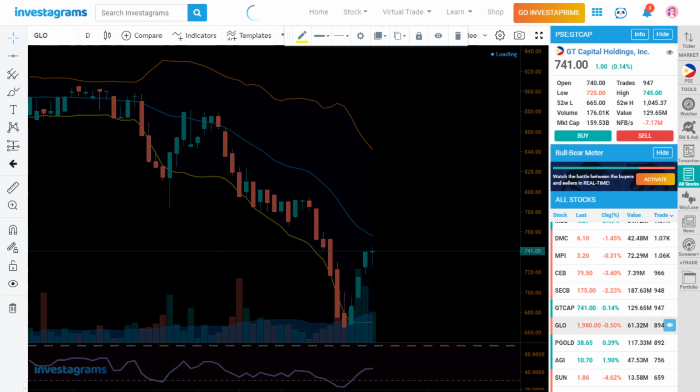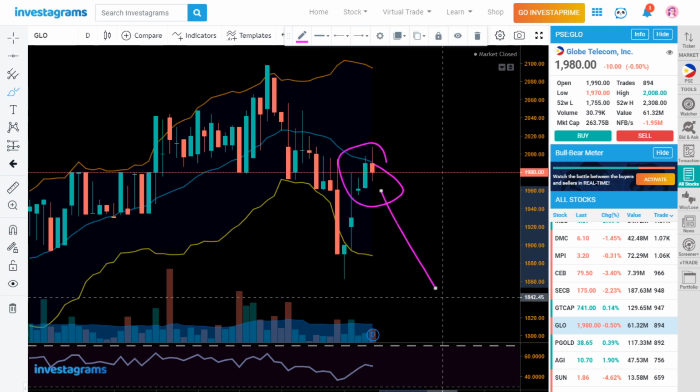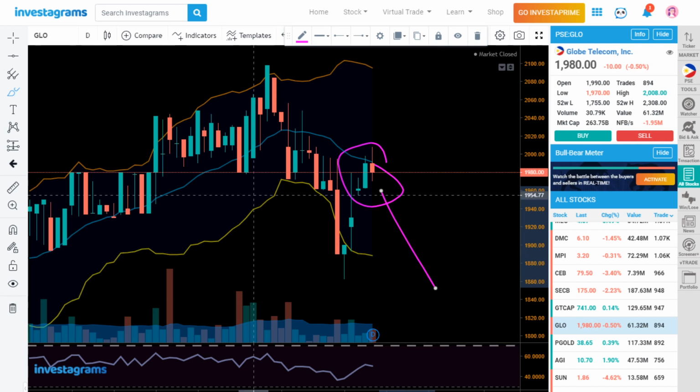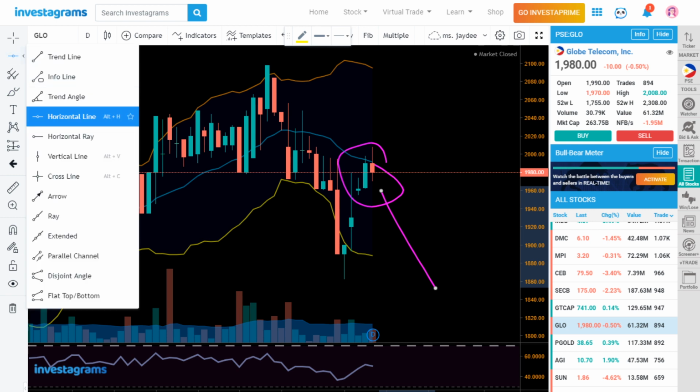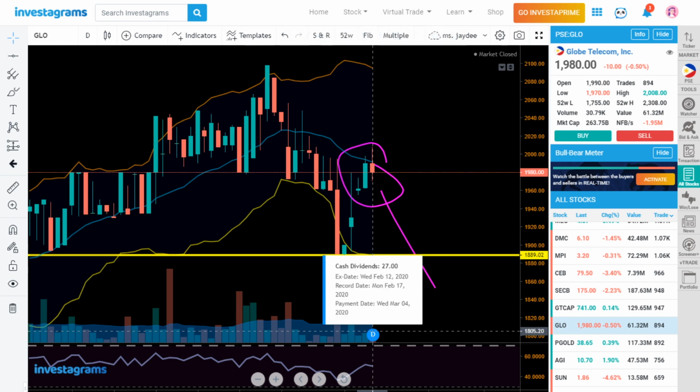That's for GTCAP. Globe also giving us a bearish candlestick over here. It might continue to drop. Watch out what happens here, 1891, 1889, 1890, around that level. Check if it will bounce. We also have a dividend play here. Gosh, dividends. Oh yeah, I said 27, but the price is so high, so it's just fair. X date Feb 12. When is Feb 12? Next week, Thursday, I think.